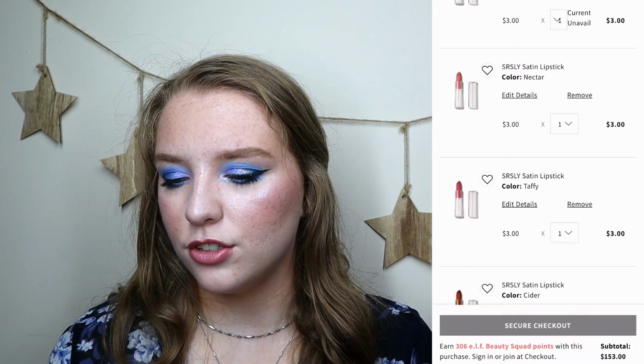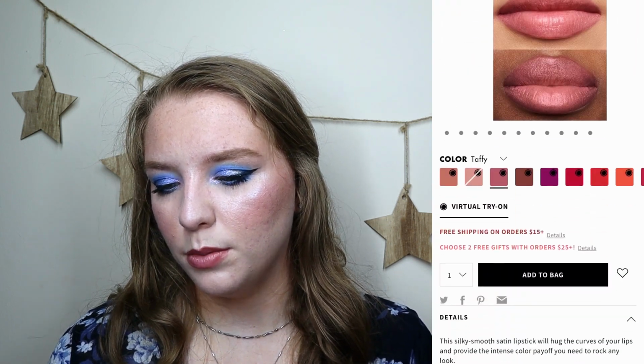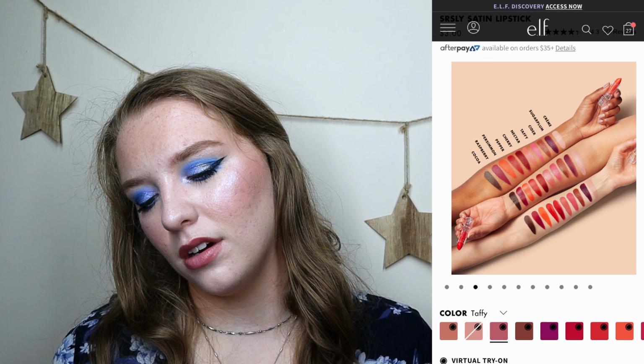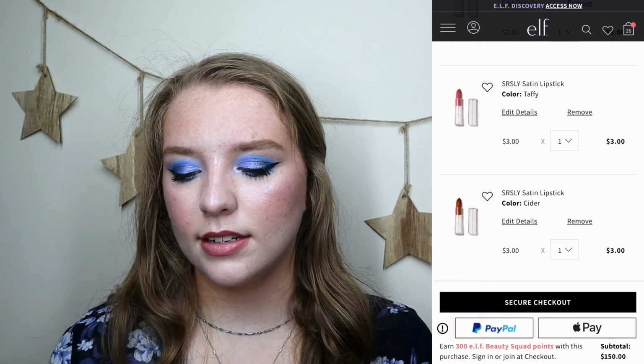I didn't even realize I put the shade Taffy in my cart. Let's take a quick look at the swatch right there. Ooh, that's really pretty too. That looks like a really pretty kind of pinky nude shade. Oh, that looks much deeper on the arm swatch. I think I'm going to take that one out of my cart. Yeah, I think I'm going to take Taffy out of my cart.